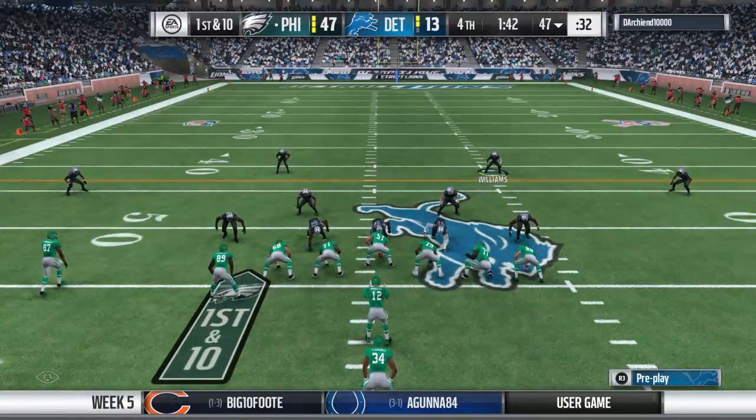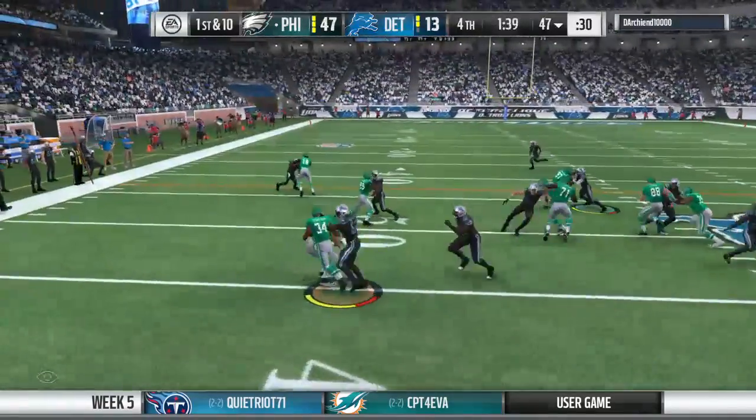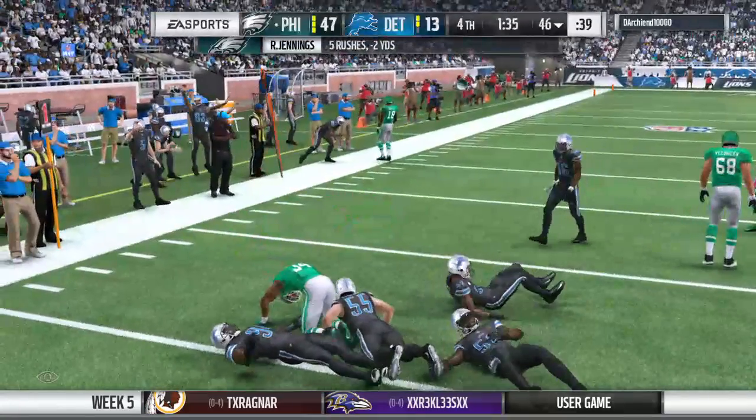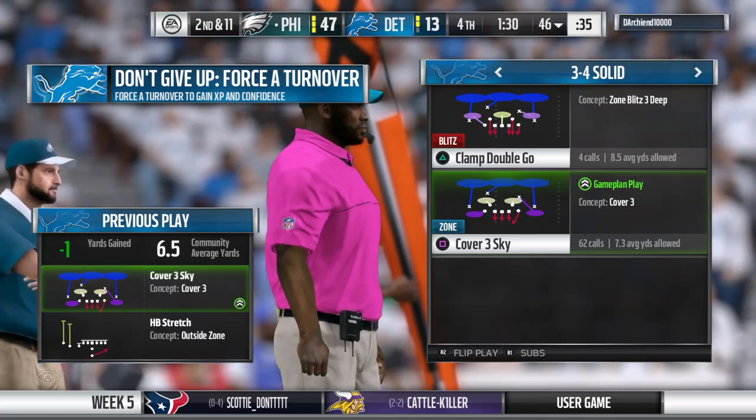Another pistol look here. Now it's Jennings, trying to turn the corner, but he's going to be stopped right near the line of scrimmage. It's a loss of a yard there, and now second down.